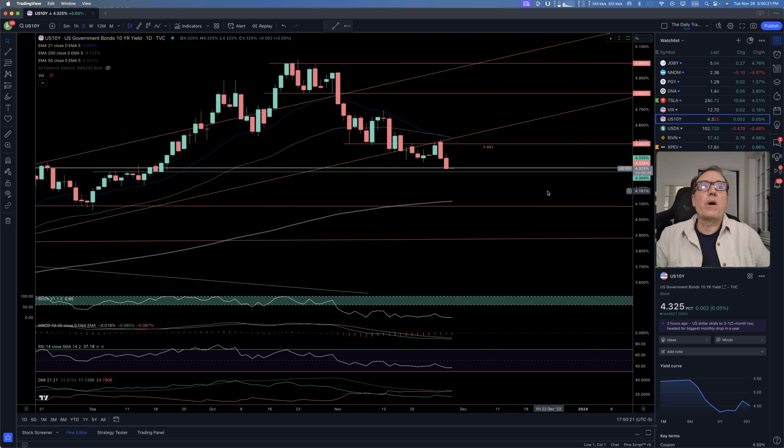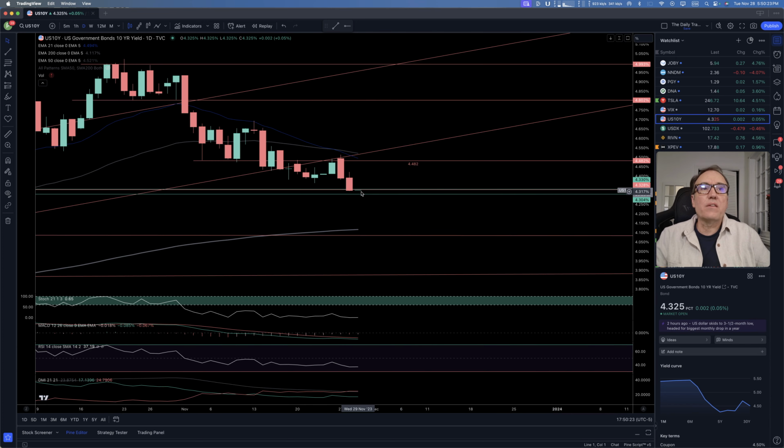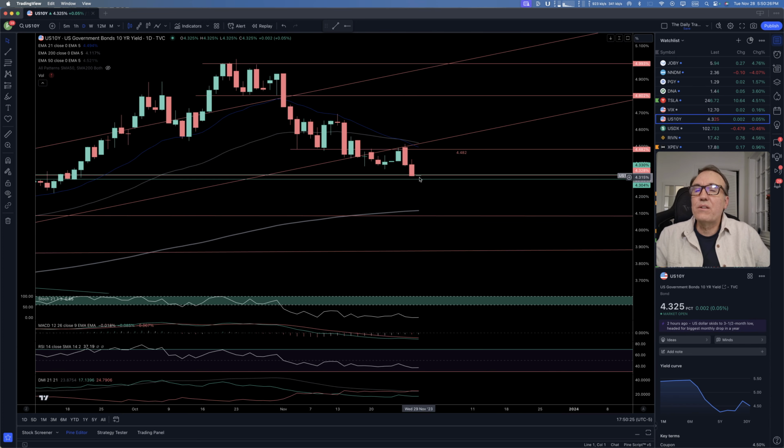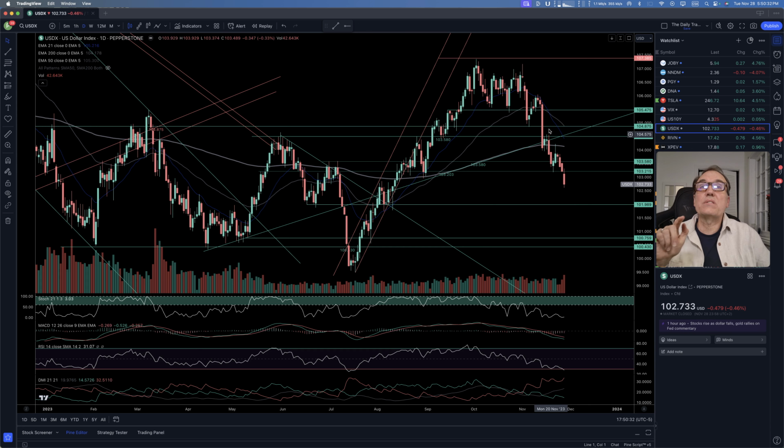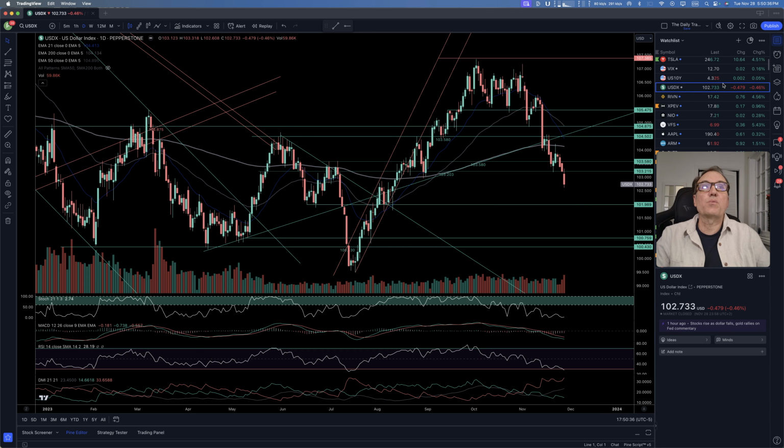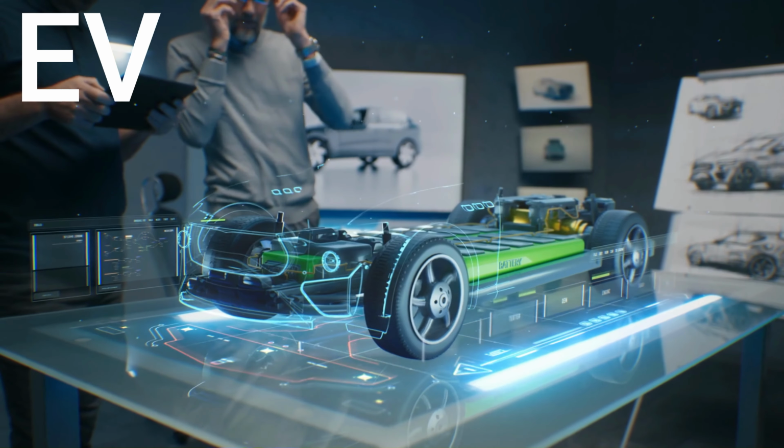If we look at the bonds, the 10-year bonds, they are also pretty low. They don't seem to want to go higher. This is going to help the stock market. And even the USDX. USDX is continuing its plunge. This is also helping the stock market. We are happy. Let's now look at our EV stocks.